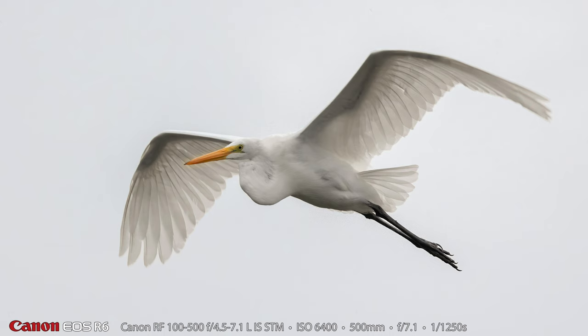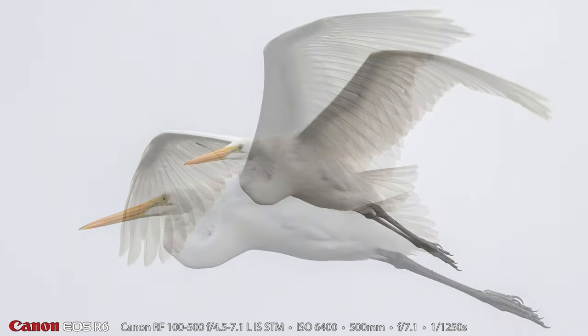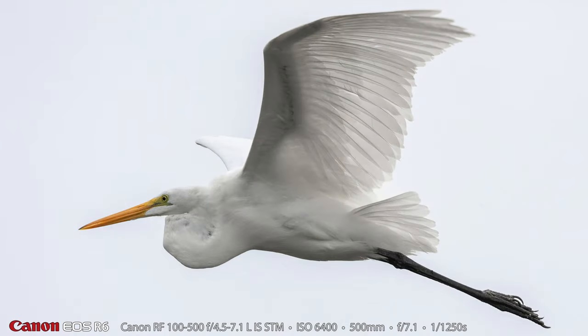Now it was 100% overcast by this time with the light rain going on. And so to expose the bird correctly, I had to basically blow the sky completely out. So these are almost high key photographs, for lack of a better description, but it was fun making these photographs.